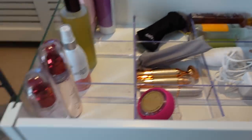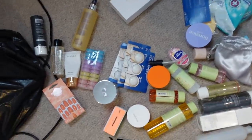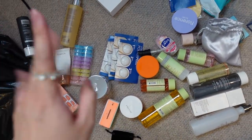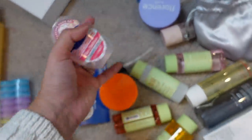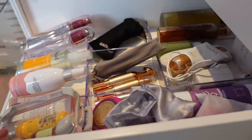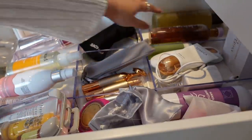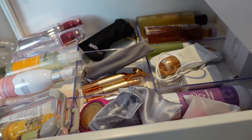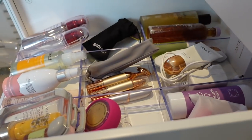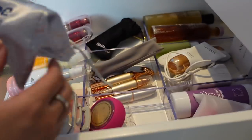So let me just show you guys what's going on. On the floor, these are some of the products I'm gonna be giving away. Some of them are out of date as well. Oh, gonna keep this hand sanitizer. Okay, so change of plans. I actually realized there were a lot of products on the floor that I wanted to keep. And then when I was trying to organize it all, I realized I had to readjust everything. So let me just go through everything that I'm keeping.